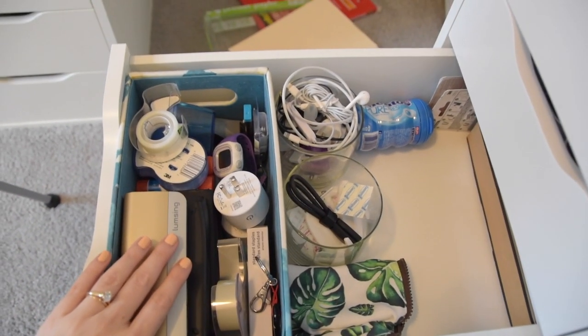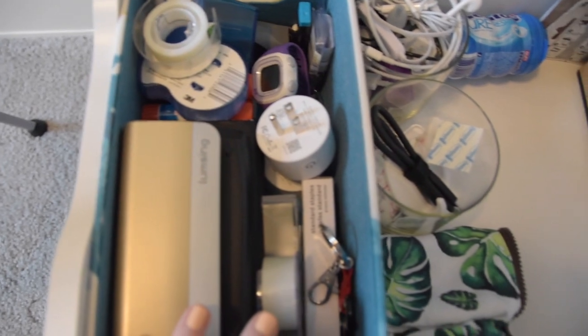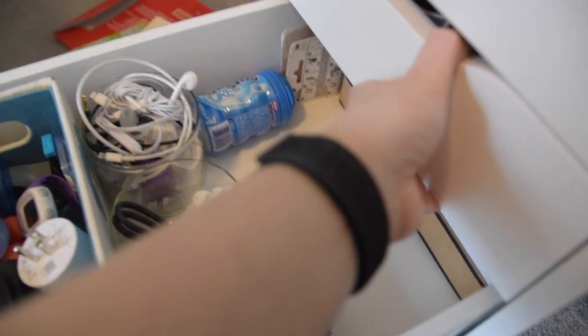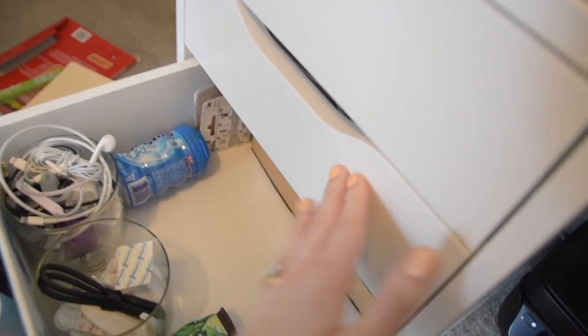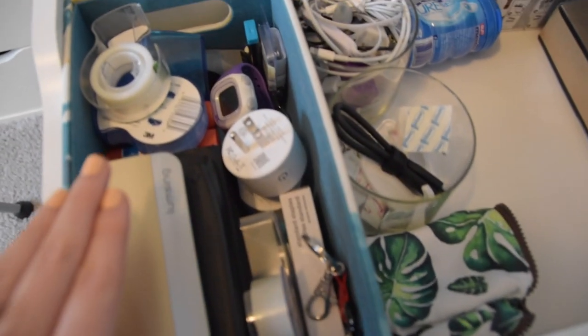Okay, on the surface, this drawer may not look that different or that much less cluttered or chaotic, because this bin is still really chaotic, but I don't really have another option to store all of this stuff in. I got rid of a bunch of stuff, and I moved all the pens up to here to go through in a second, but I cleared out all of the random junk, so it's mostly electronics and backup supplies.